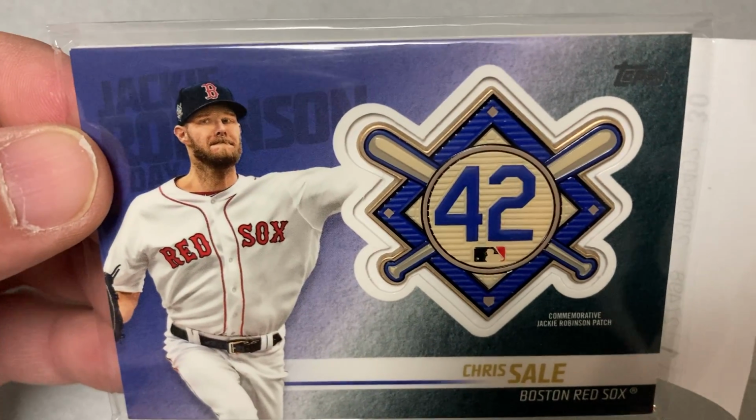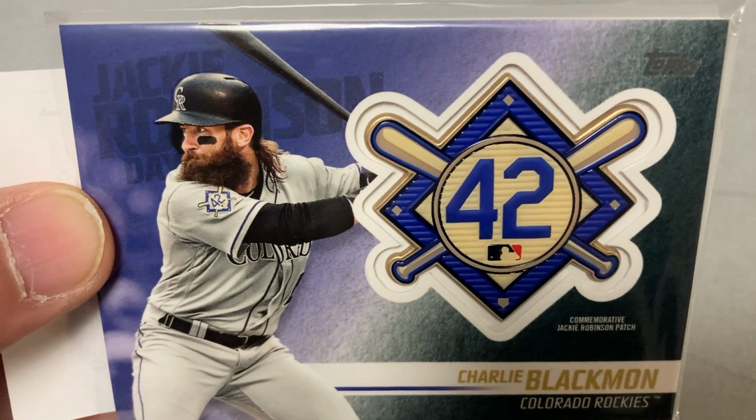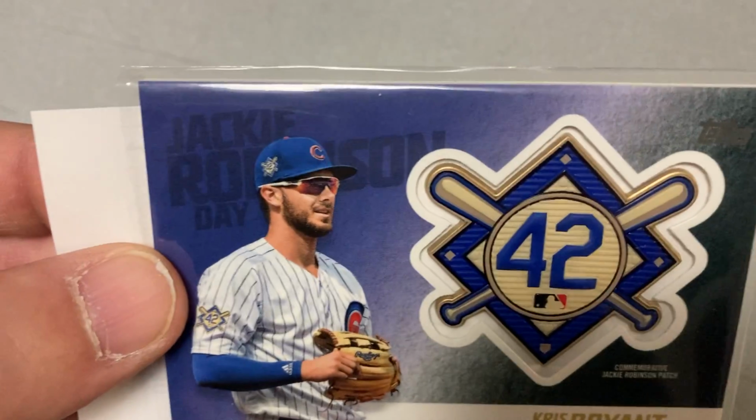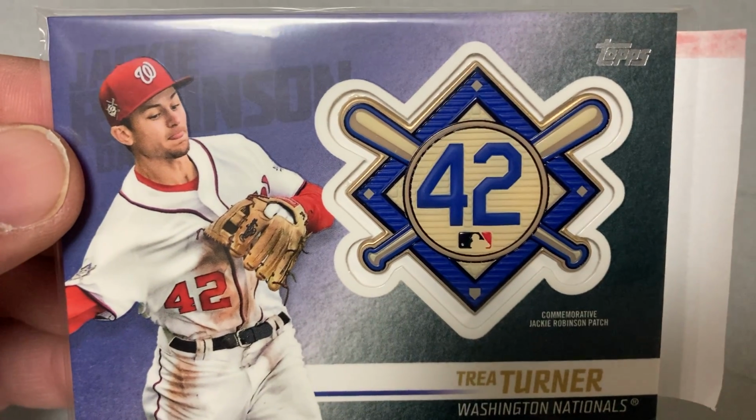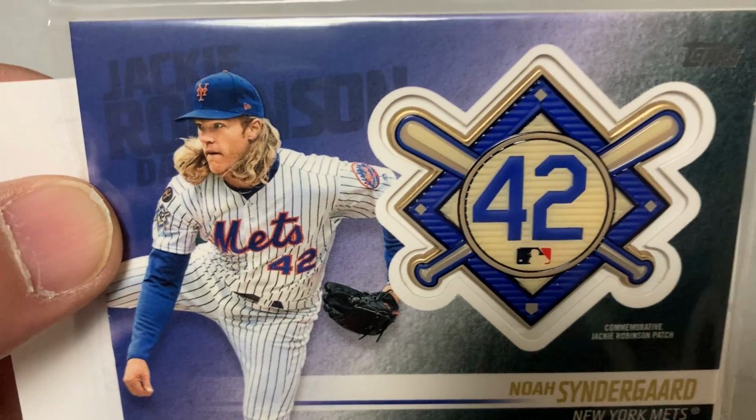Carlos Correa, Gary Sanchez, Chris Sale, got a couple of those for the local Red Sox fans. I got a Francisco Lindor, Charlie Blackmon, Chris Bryant, a couple Trea Turners on the Nationals. Got a Noah Syndergaard on the Mets. Good luck in LA. I guess Trea Turner and himself.